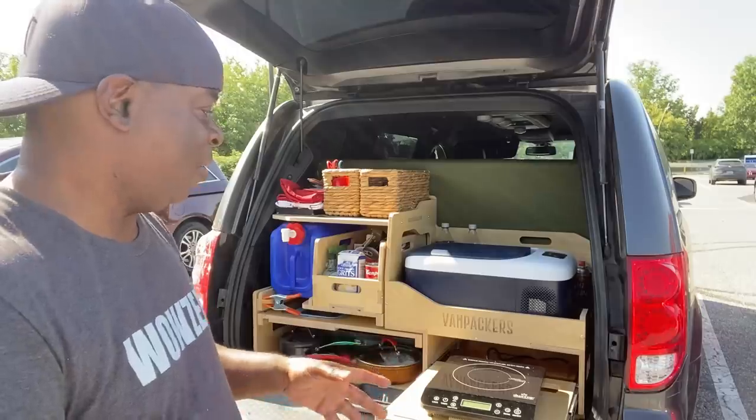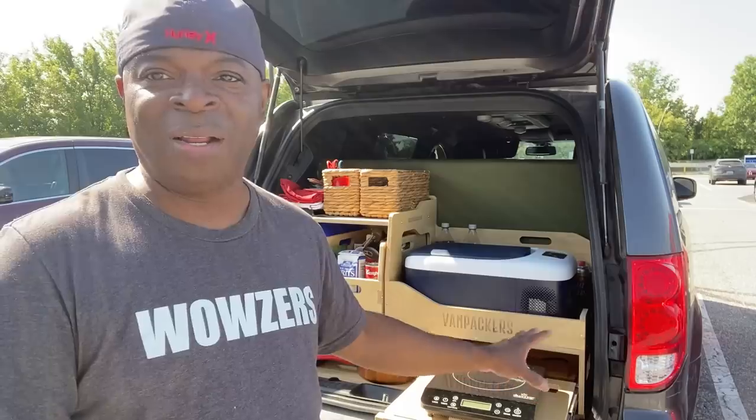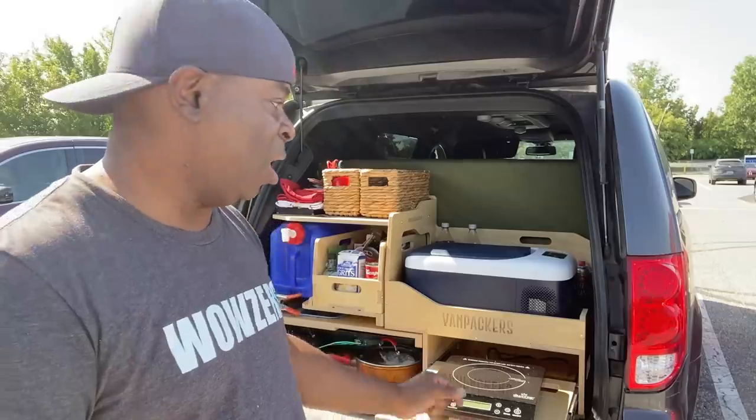But I think for now, it's going to be easier for me to just use my induction right here, or my one burner cooktop. So just to let you guys know, if you don't see the two burner, I might use it in certain situations, depending on the meal that I fix. But I wish this section right here was a little bit longer to accommodate not just the size of the stoves that they are selling, but an actual two burner canister stove.